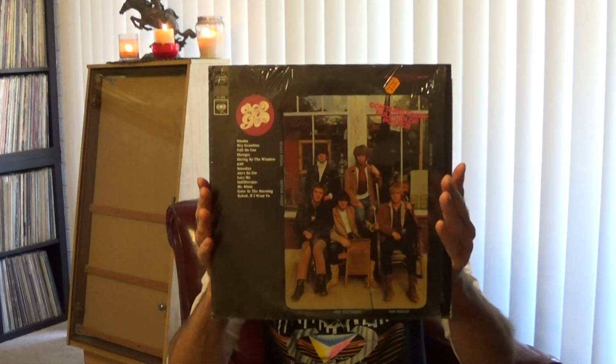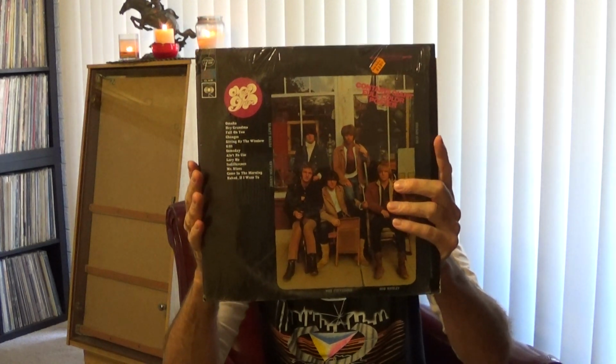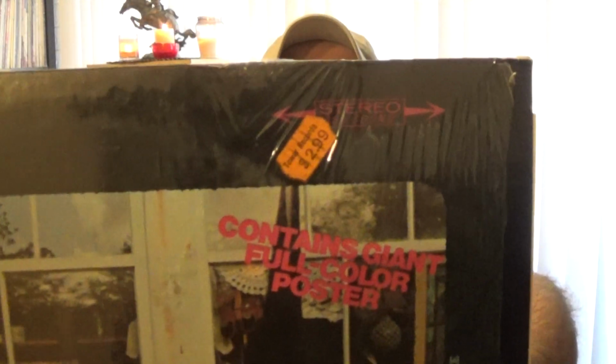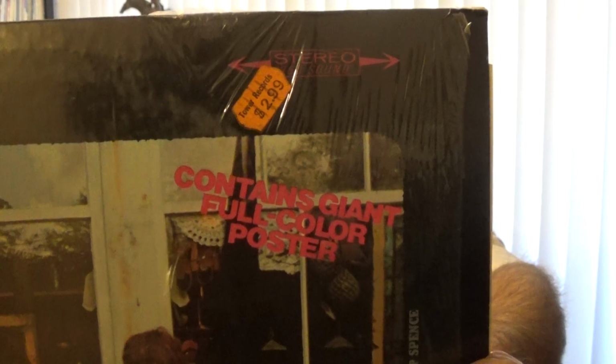This next one is Moby Grape's first album, and this is the censored cover with the bird finger airbrushed off. The original price on this one was $2.99, and see if I can get the sticker there. You'll notice it says Tower Records, so that's pretty rare. I've never seen an early Tower sticker like that.